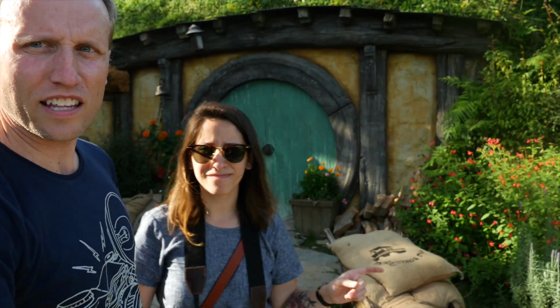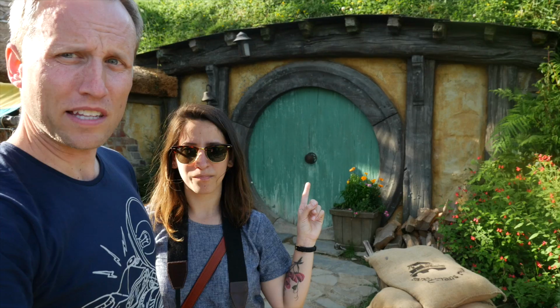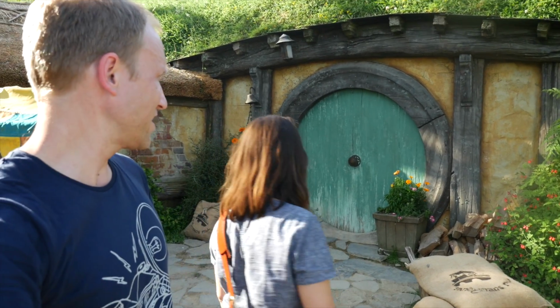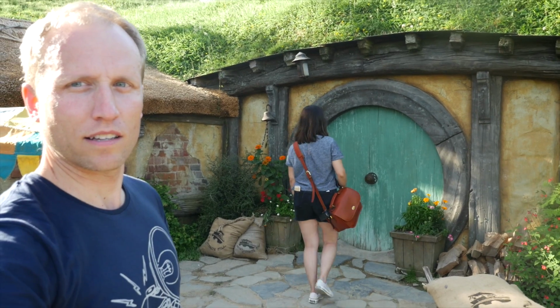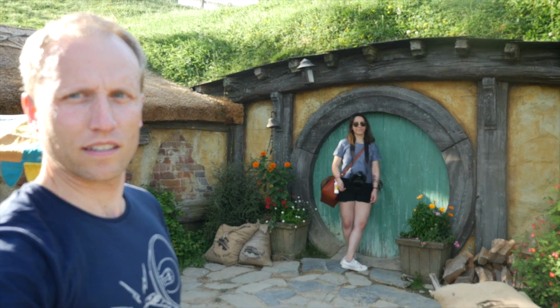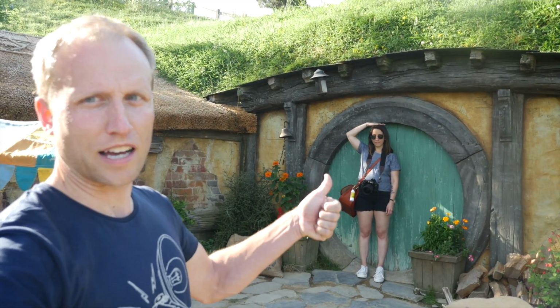So one of our tasks while we're here is to figure out whether or not Christina is Hobbit-sized. And I think right here we've got the perfect testing grounds. Can folks see that? Christina, why don't you walk back up to that door and let's see. She's a hobbit. Hobbit-sized.